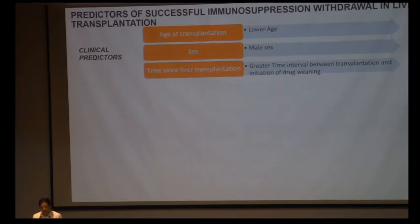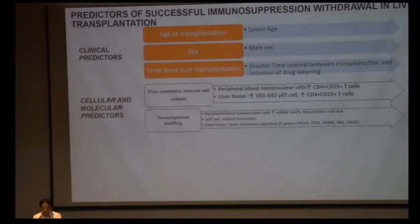So what are the predictors of successful immunosuppression withdrawal in liver transplantation? Quite a few clinical predictors have been defined. First, age at transplantation: the younger the age, the higher the chance that they become tolerogenic and may go off immunosuppression. Sex: male sex, and I don't know why, has more tolerogenicity than female sex, which is the opposite of what you would normally think. Time since liver transplantation: the greater the interval, many years from transplantation, the higher the tolerogenicity capacity, and they may come off immunosuppression.